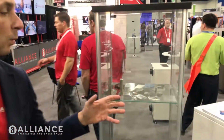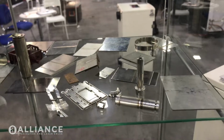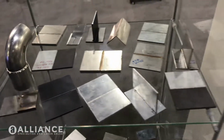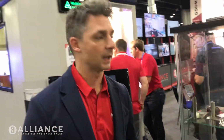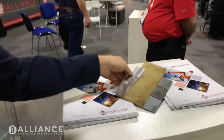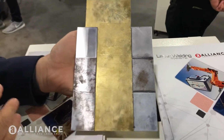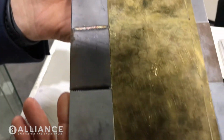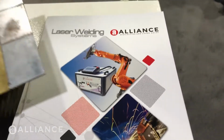Over here are some sample welding pieces that we've done. You can see different thicknesses, different materials, different purposes, everything from spot welding to butt welding, everything in between. Welding on a rotary, just all types of different applications. Over here you can see a sample piece where we actually have different materials welded together in one application, which is typically very difficult to do. All of these were done with different laser applications.